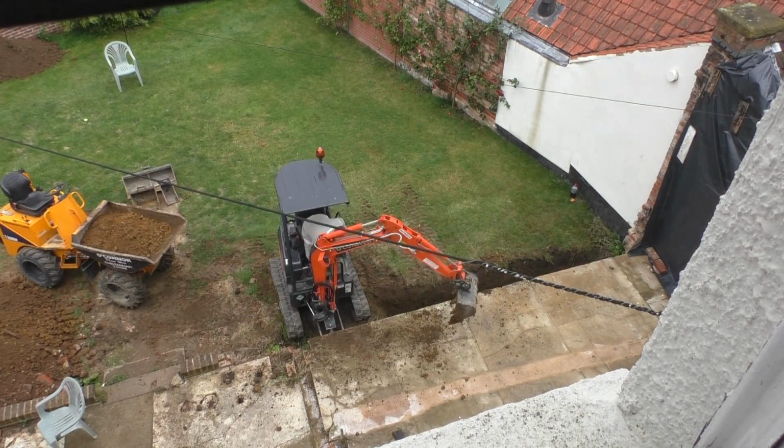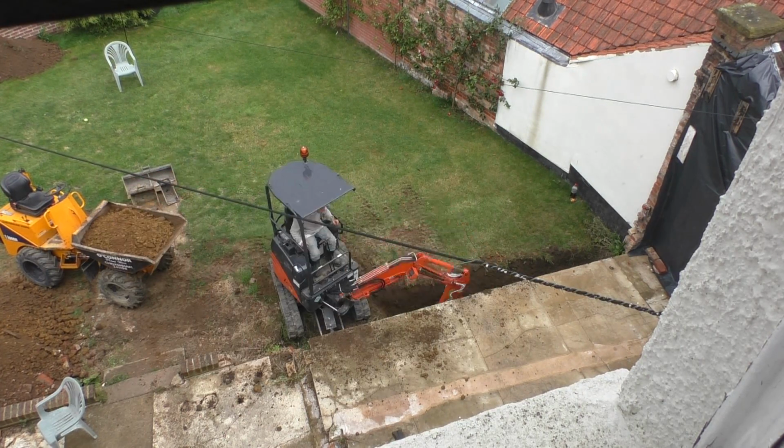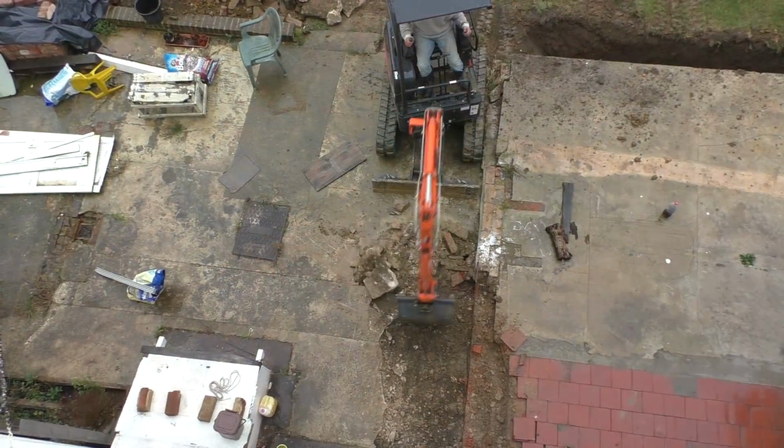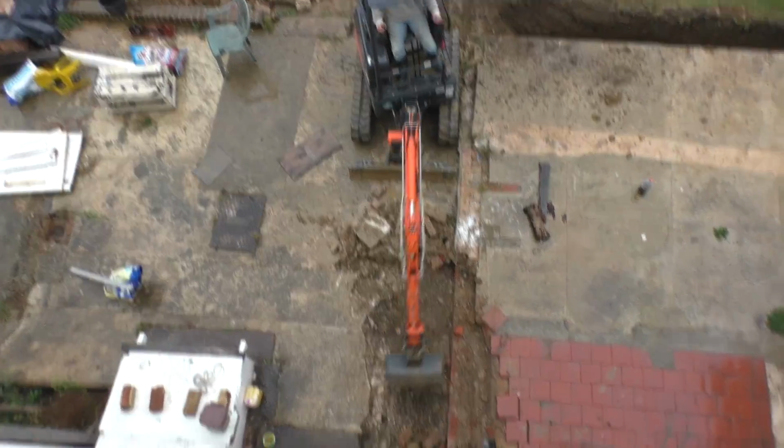He started by digging along the garden side and then moved on to the patio side. Rather than go and get a break, we broke through the patio by hitting it with a digger. I have a newfound respect for diggers.